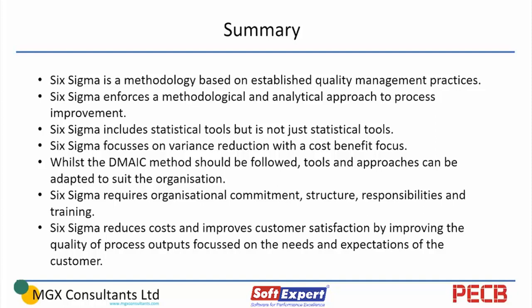And the last point there, Six Sigma, reducing costs and improve customer satisfaction, which was the title of the webinar. It achieves this by improving the quality of process outputs, focused on the needs and expectations of the customer. As we highlighted, the DMAIC approach at the very front end engages the voice of the customer, and it's the voice of the customer that drives the improvement process, improvement activities, and ultimately the measure of achievement of any process improvement.